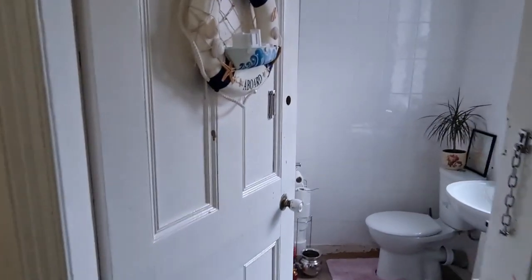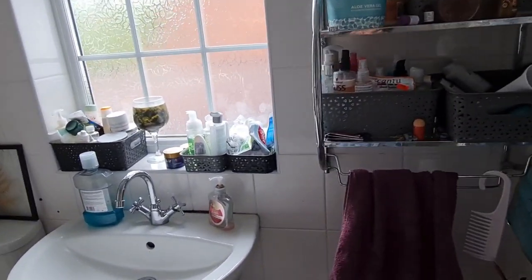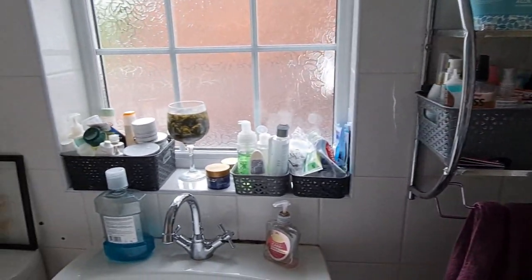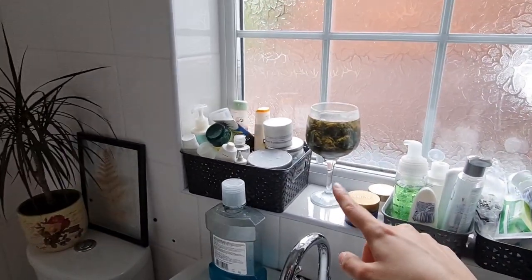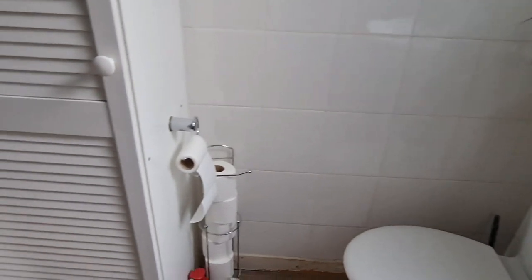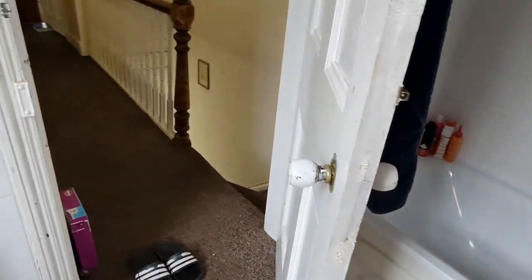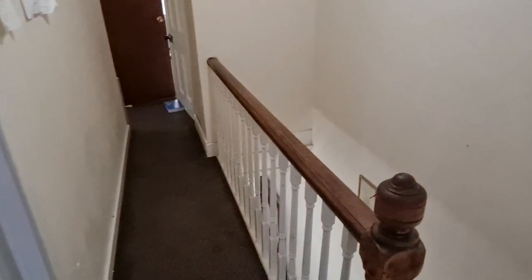Actually, you know what? I just thought I haven't done a tour around the house. So remember, this is rented and I've got a lot of products. There's my moss balls. Don't know how I've managed to keep that alive. So this is, like I said, lots of products, ignore that. This is my bathroom. And then we go down. I don't want to show you the rest of the rooms because I haven't tidied everything.